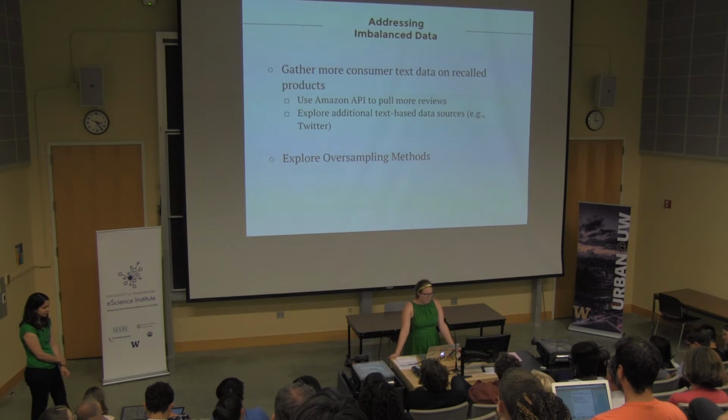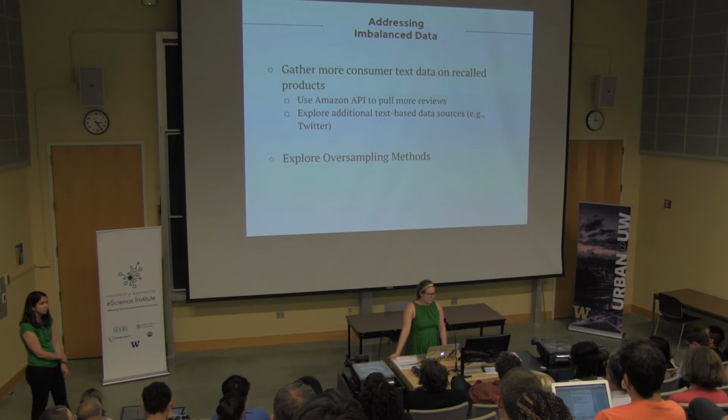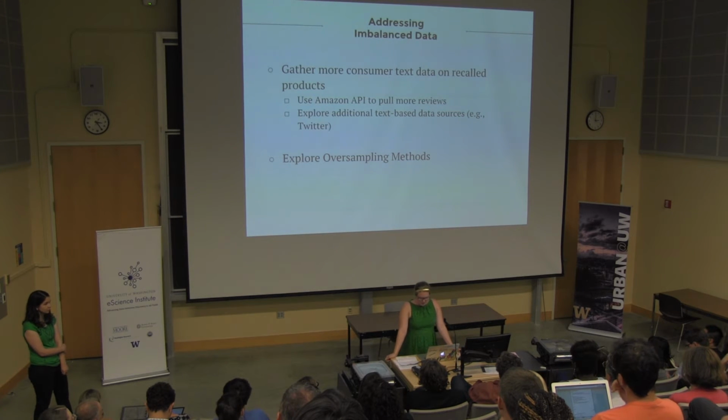One is to just get more data, so to get more reviews. One way to do that is to utilize the Amazon API to fetch and scrape more reviews. Another option would be to find other more accessible text-based data sources, such as social media outlets like Twitter, etc.